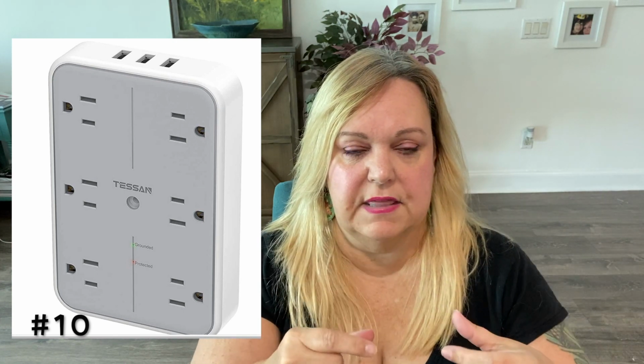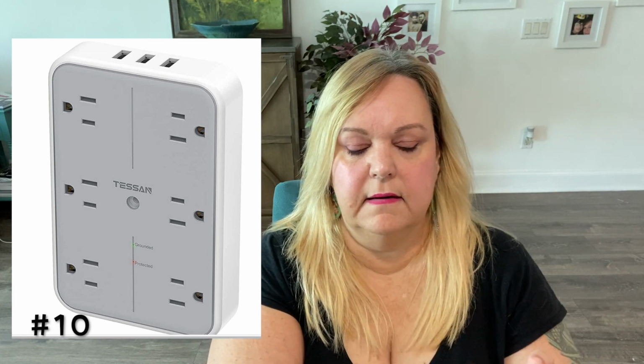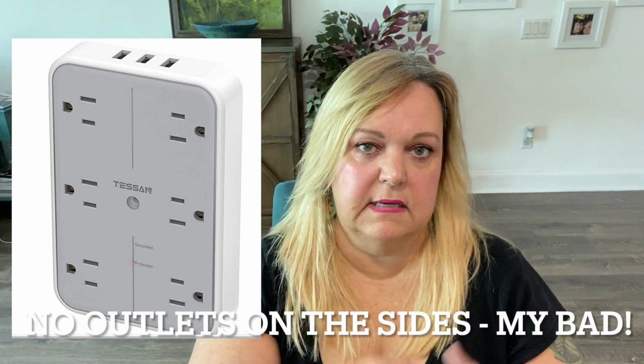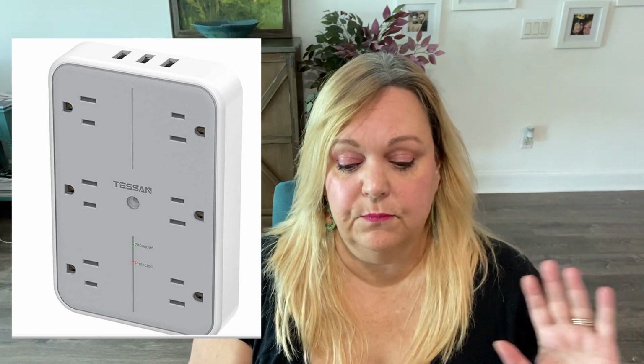it's kind of thick, I don't know, maybe an inch thick, but it's basically flat to the wall. So it's not like a surge protector that you have to find room for on the floor or it gets in your way or whatever. It sticks to the wall. There are outlets on the front and the sides, and then there's USB ports in case you want to use it to charge your phone or iPad or some other device. So this is definitely one of my top 10.